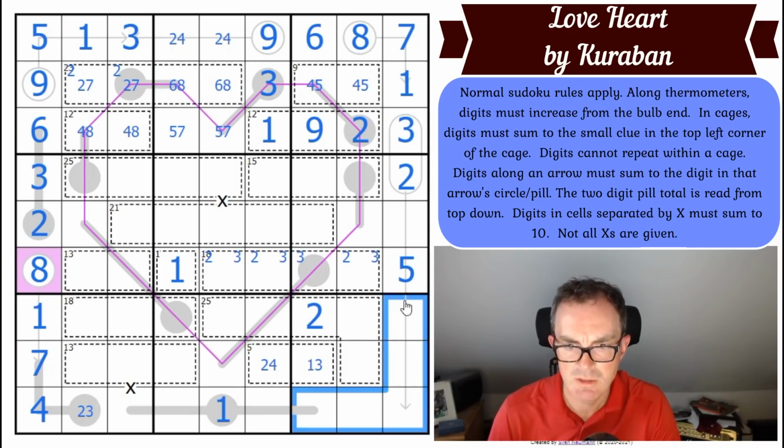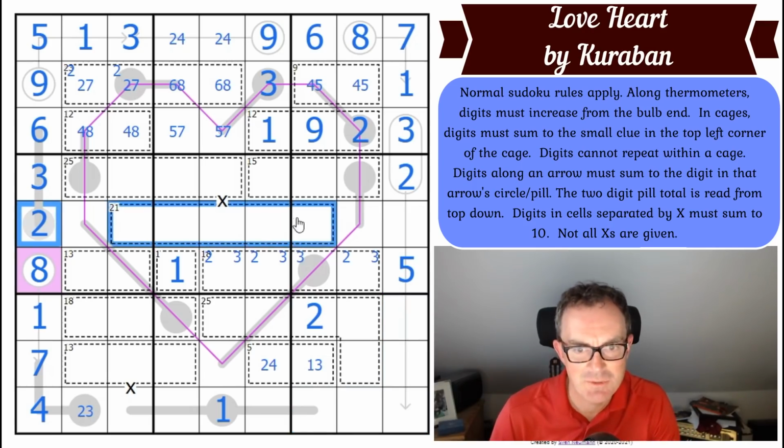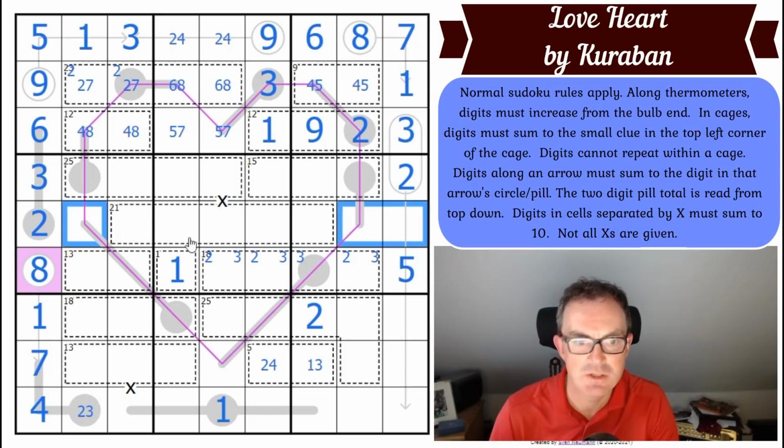So, what else have we learnt now? Maybe... just give me a second. Have I used all my secrets up? I have a feeling I have, unfortunately. So I've now got a 2 here, so that's 23. So these are adding to 22, which means one of the blue squares must be a 9. That doesn't seem restricted.